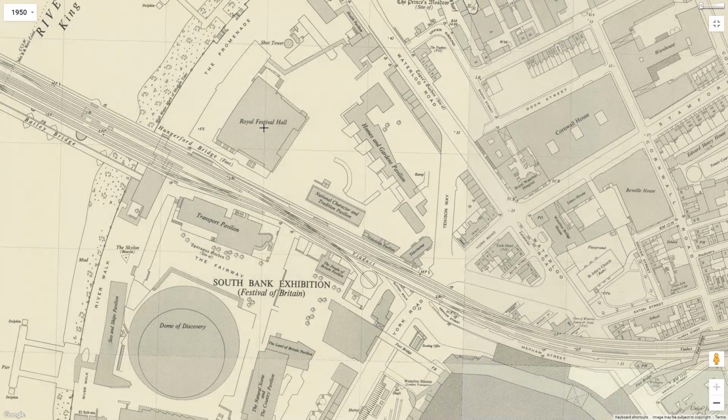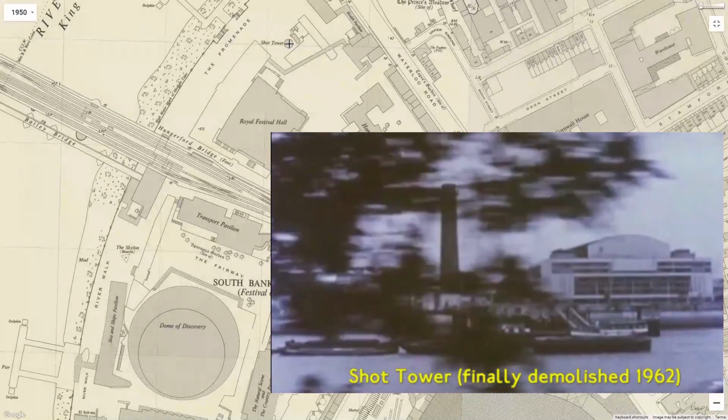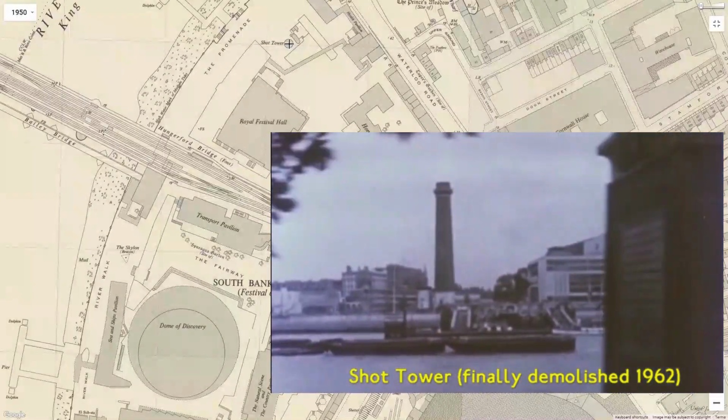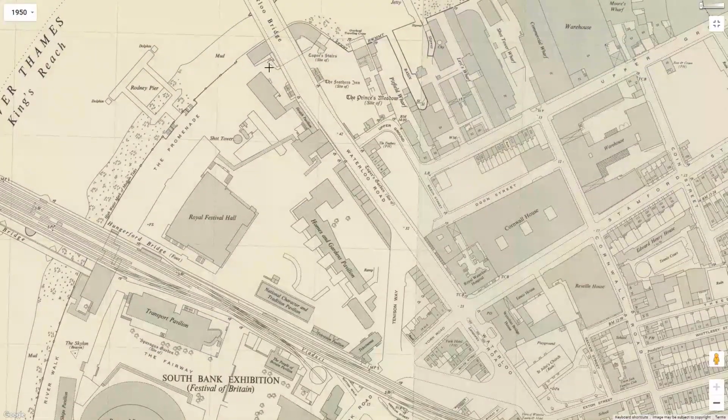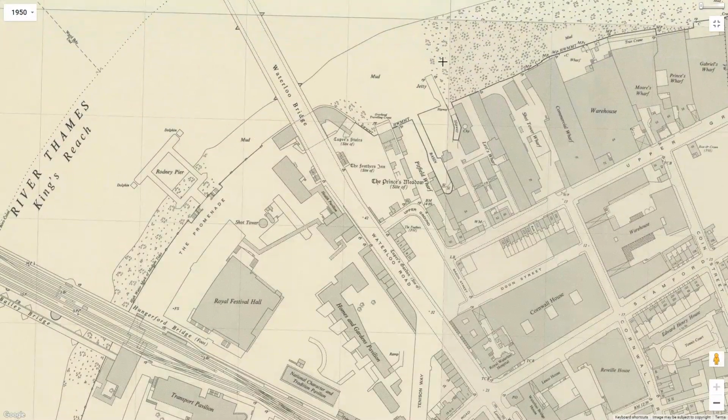The Royal Festival Hall, which is still on the South Bank, was already built, opened in the middle of 1951. And interestingly, here is a shot tower. This was left over from the previous industrial feel of the area. And we can go up to Waterloo Bridge, and there's the mud in front of Bankside.